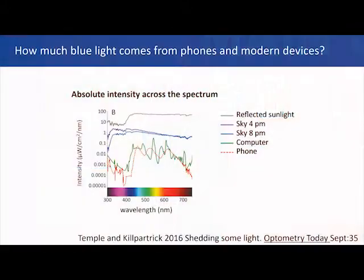So I've got all the equipment. So we made absolute spectral intensity measurements of a phone, a computer, the sky at 8 p.m., at 4 p.m., and sunlight reflecting off of some paper. And what you can see in this plot is that, sure enough, there's a lot of blue light there between 400 and 500 nanometers for all of those light sources. They definitely have blue photons. And if you get enough exposure, enough intensity over time, they could cause damage.